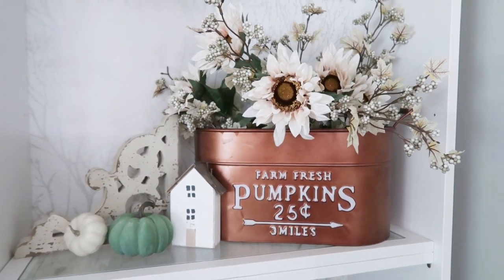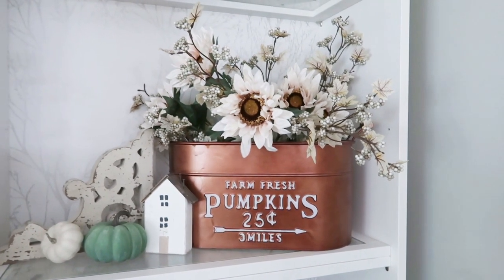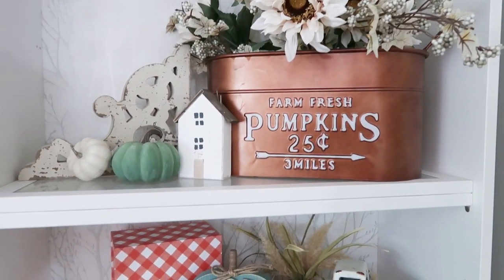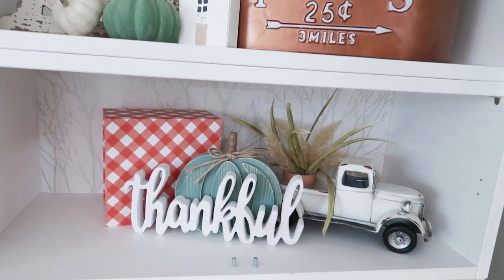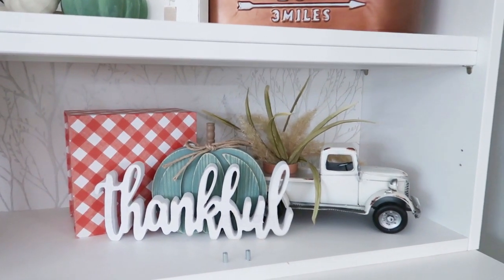Now on these shelves to the right of the TV, I love how my Farm Fresh copper pumpkin bucket turned out with all the florals in it. And on the very bottom, I made sure to sneak in a white truck with some cute textured plants in there, and then that nice contrast of the white thankful sign.